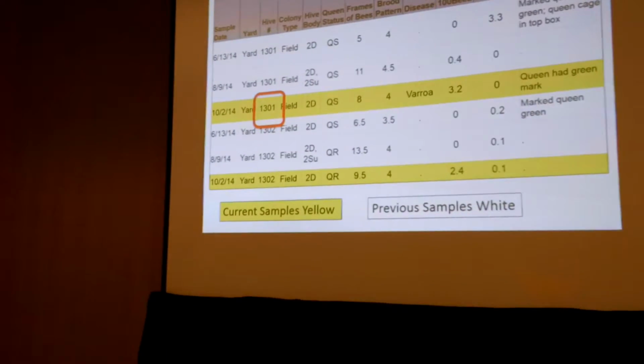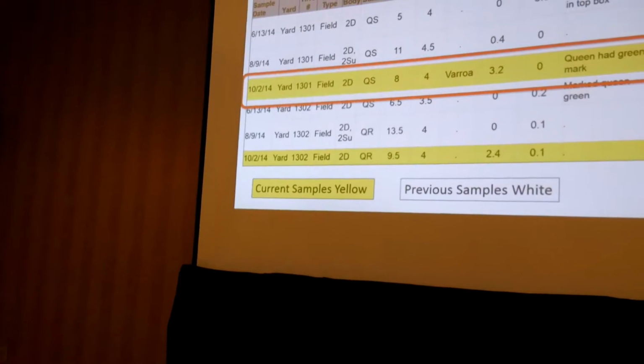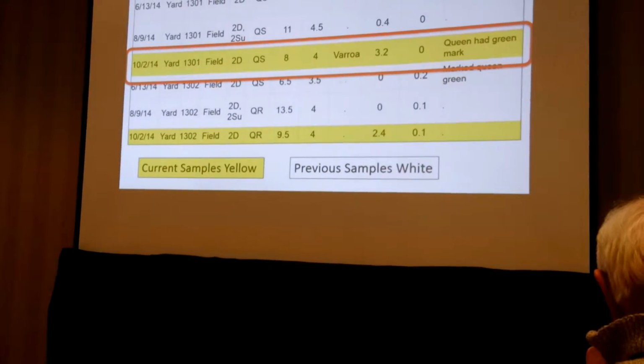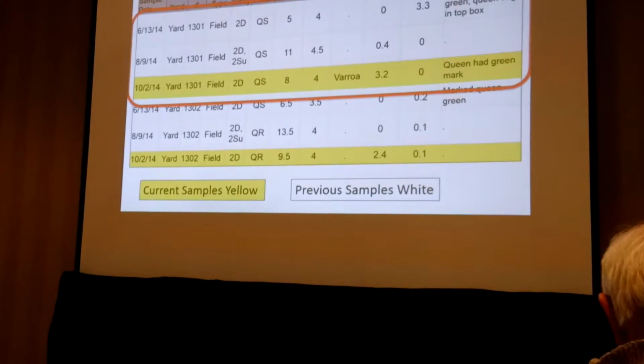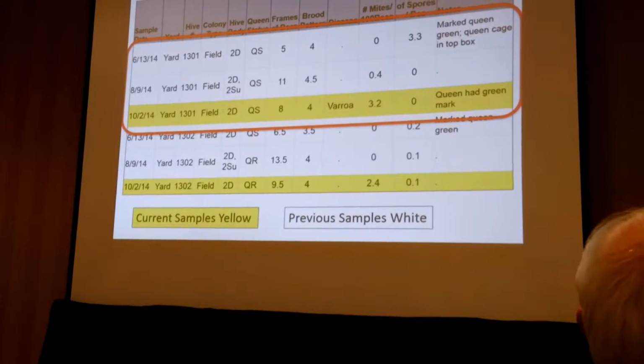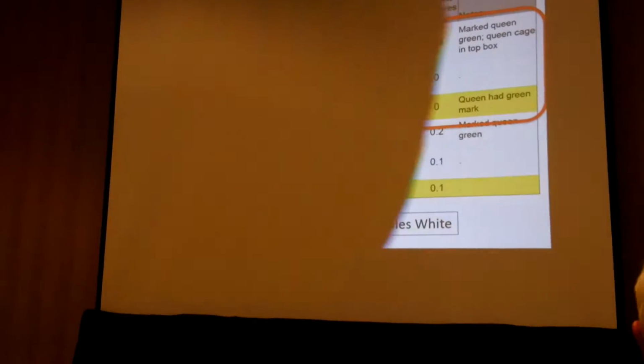So, okay, 1301 was sampled in October. That's all of its information from when we were out in October for that specific colony. And then that is the colony history. So if a beekeeper were interested, they can go back and see what that colony was like in the past if they're having issues with it now.